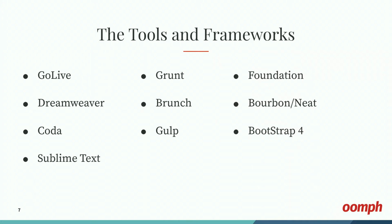So some of the tools I've used over the years: GoLive. Hands for anybody who's used these. GoLive, Dreamweaver, Coda, and now I'm using Sublime Text. That's my default one now. And then for a while we were using Grunt. Anyone? Brunch. And now we actually have circled back to using Gulp again.